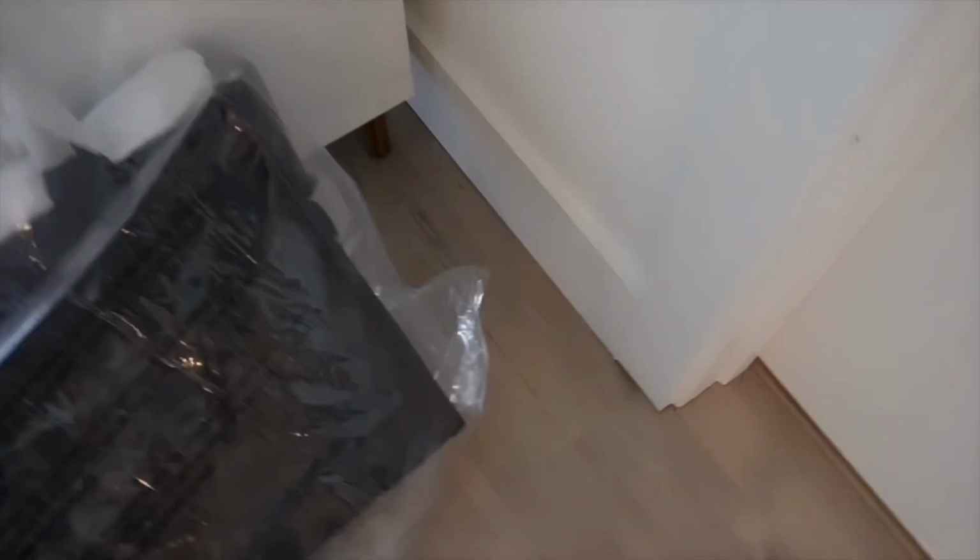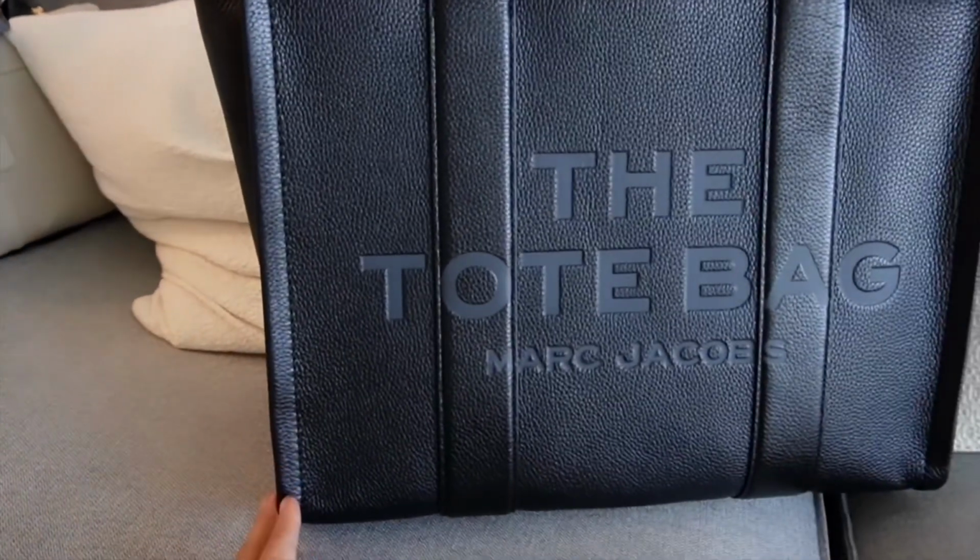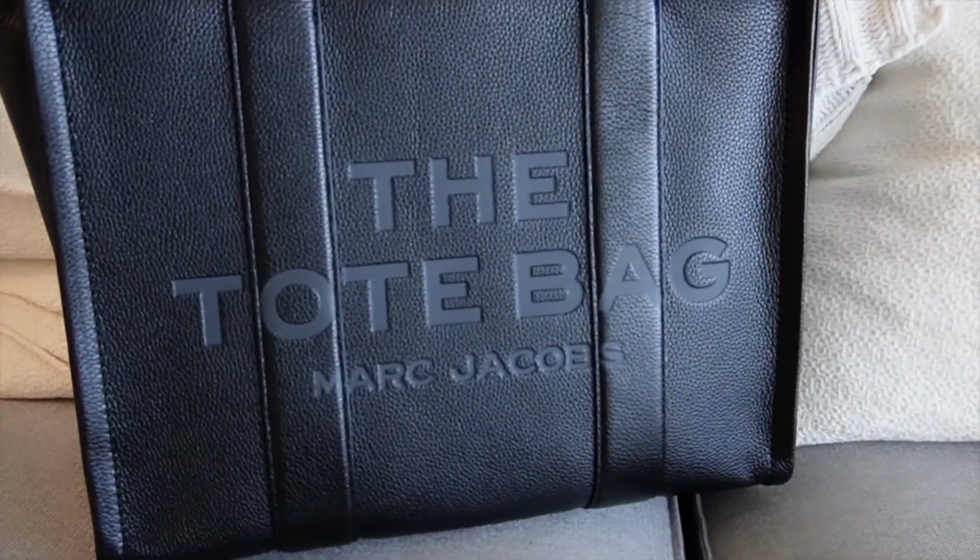I just got this, the Marc Jacobs tote bag. I was like, you know what? I need a travel bag. And so I got the black Marc Jacobs tote. I was trying to decide if I wanted to get the nude one, but they didn't have the nude one in stores. So I was trying to decide if I wanted to order that one, or just take the black one, because I have nude and everything.